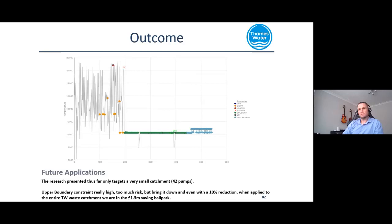So I was just wondering what the plans are now. Is it to extend this to the whole of Thames Water's networks, or maybe even clean water systems to use that optimizing approach? I would like to see it happen.